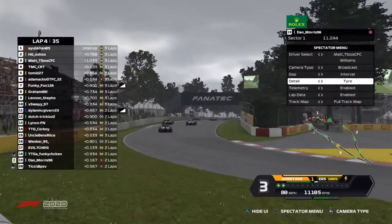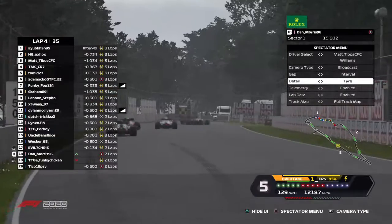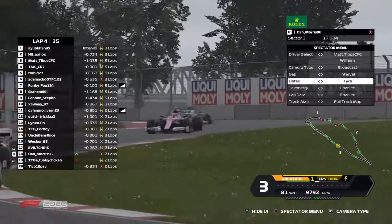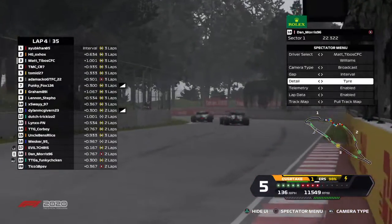And what about those two on the soft tyres? Dan Morris looking to make a move on Funky Chicken. Evil Chris also on the inside. No. Dan down the inside. Dan gets the move done, so one position made. Yeah, Funky Chicken so close to the wall.